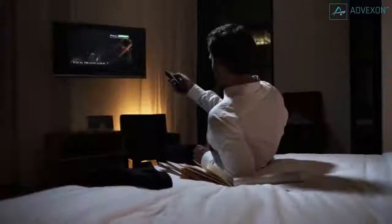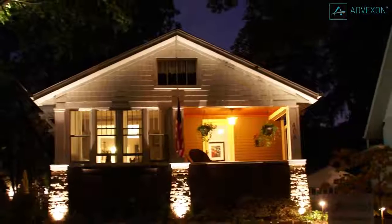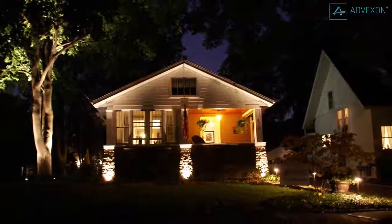Give the impression you're always in your room. Keep the radio or TV turned on with the volume on low at all times. Also, leave at least one light on in the room, even when you're not there.